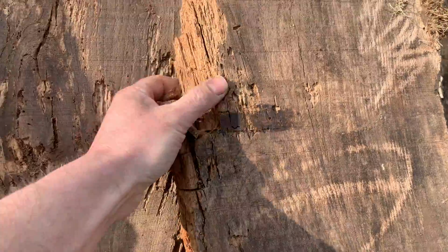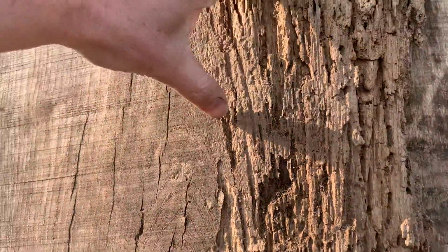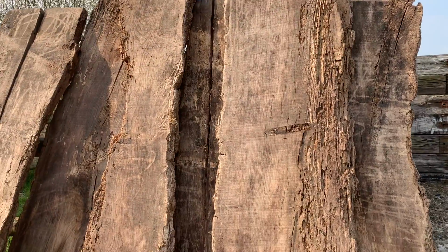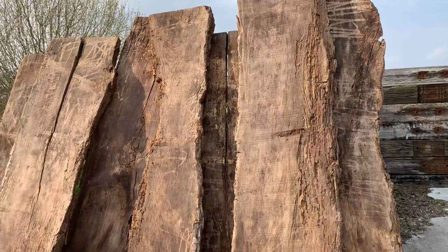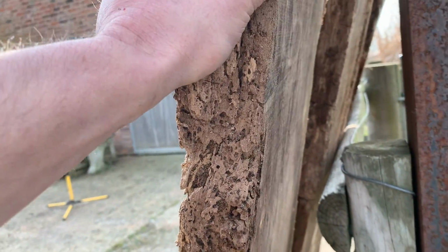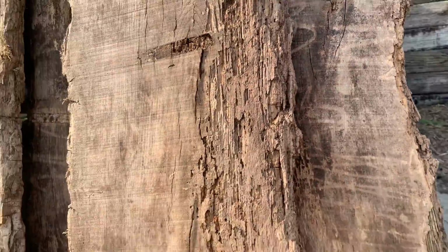I'm not going to remove too much of this yet, and what I'm going to do, this definitely has active woodworm, and in fact we saw some woodworm when we were digging it out. So what I'm going to do with this, I'm going to stick it into my little kiln, and I'm actually going to bake it at about 100 for about 4 or 5 days. Now that would normally lead to case hardening, but this stuff has been cut down for years and years, so it's pretty much dry, and I'm going to slowly ramp up the temperature.